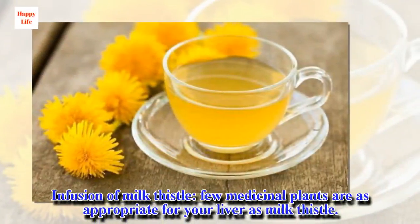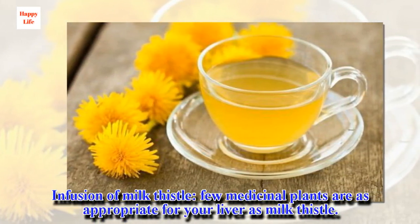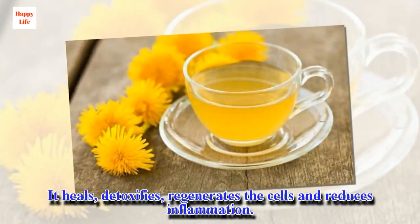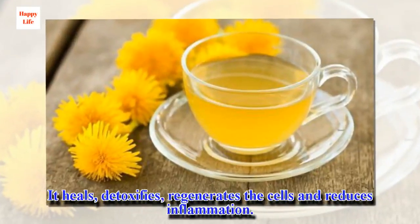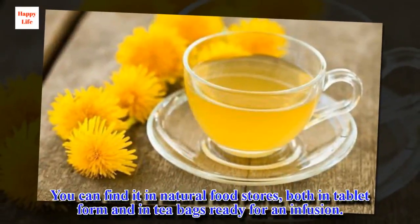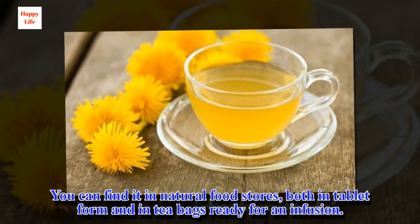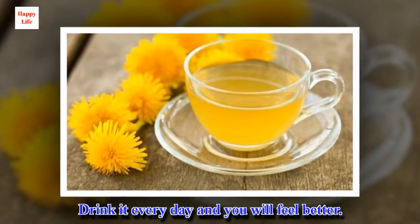Infusion of milk thistle. Few medicinal plants are as appropriate for your liver as milk thistle. It heals, detoxifies, regenerates the cells and reduces inflammation. You can find it in natural food stores, both in tablet form and in tea bags ready for an infusion. Drink it every day and you will feel better.